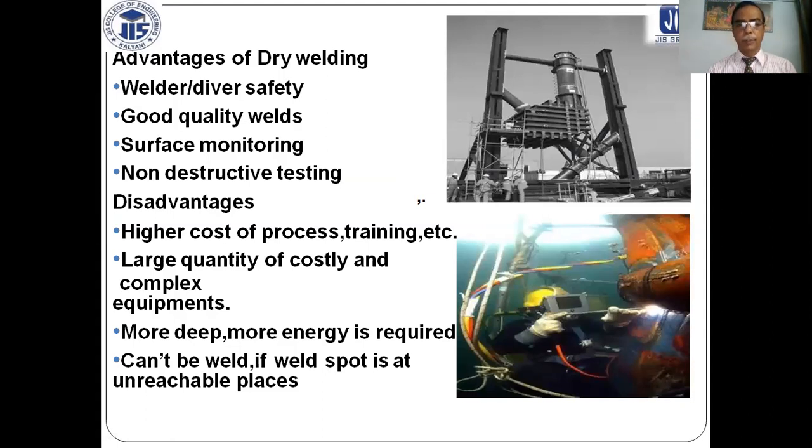Welder diver safety. In wet welding, shock to the diver is a very important danger, so welder and diver safety is there. In dry welding, good quality welding can be done. Surface monitoring, you can monitor the surface. Non-destructive testing can be done.